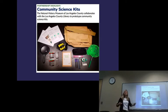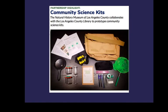People coming together to get involved in issues that they're curious or concerned about, and doing that through data collection and observations. In this case, they're creating and prototyping community science kits. And you can see there's ways that you can identify and then also collect insects and other specimens. Some charts here of what you might be able to see locally. A cute backpack, binoculars, net, all these things. These are simple ways to engage community members and customers / patrons in citizen science and communities.